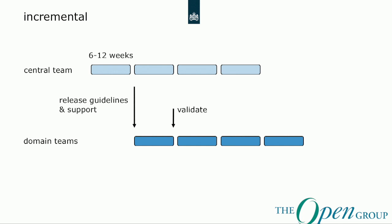Now we have been doing it for almost 2 years. We shifted from 6-week to 12-week increments because it's a little quieter for the domain teams. But I guess we have had 10 or 12 increments now.